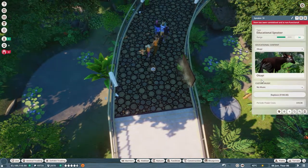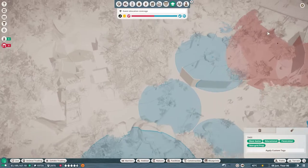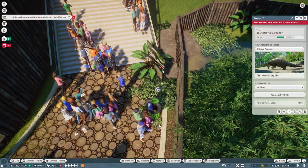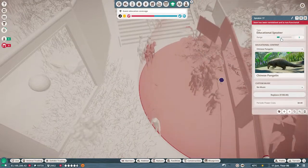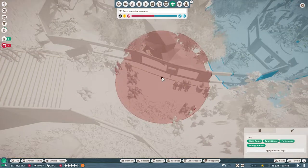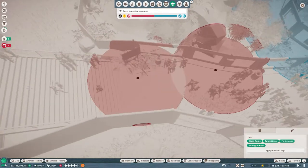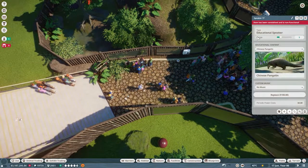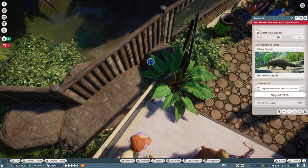Is this one broken? Oh, vandalized. Wow. Okay, let's replace it. That's silly that somebody vandalized that. How annoying. Did somebody vandalize this one as well? Yes, they did. Oh my goodness me. Why are they so rude? Super, super rude. Replace and replace.